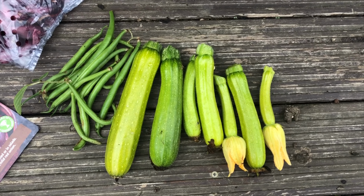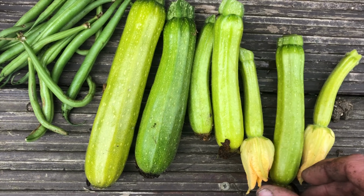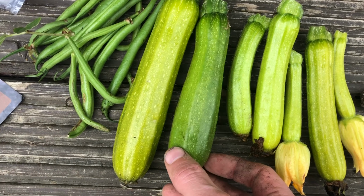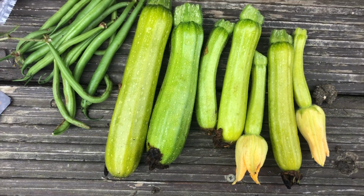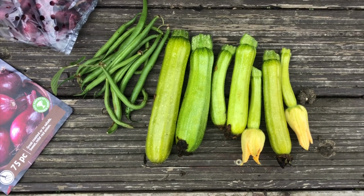I've harvested what courgettes I could find on there. There's some nice size ones actually, but you can see they're definitely brighter yellow than the ones we have been picking. This one's quite good. But I think they definitely haven't had enough light to ripen. I think these ones will be okay to eat, but that's probably about it coming off them plants. I think they've been growing for a good few weeks.